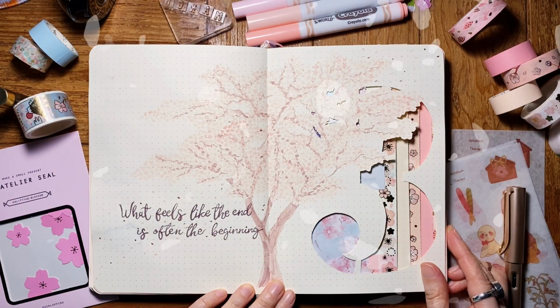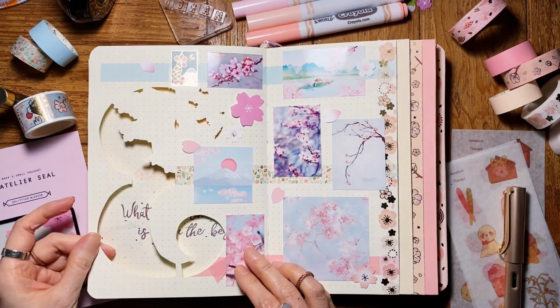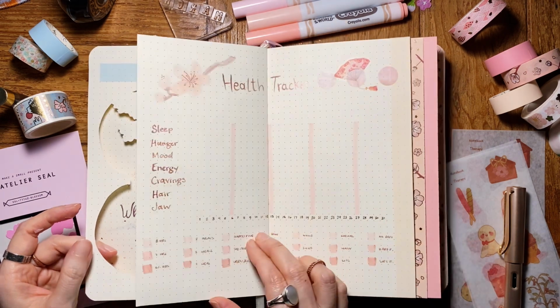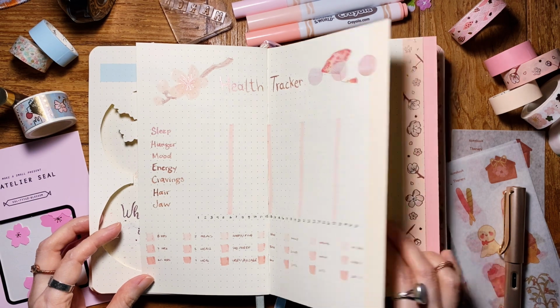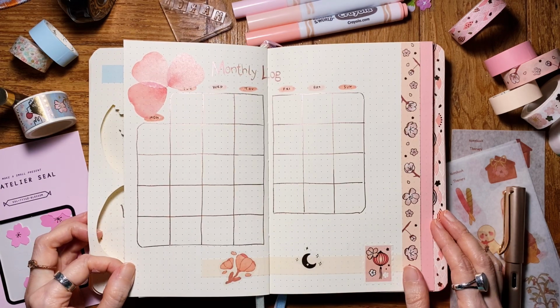The number 3 with all of the washi tapes peeking through, and the blue, I think the blue just adds a beautiful accent that goes really well with the pink, just like the sakura tree against the blue sky. So yeah, I really enjoyed how this month turned out.